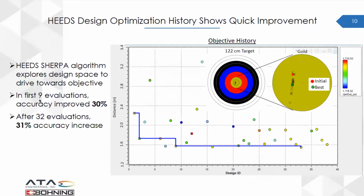And so in this particular case, the design optimization history showed a quick improvement in just the first 9 evaluations. The predicted accuracy improved by 30%, and then it ran another 23 iterations and eked out another 1%. But you can see how quickly this improved.